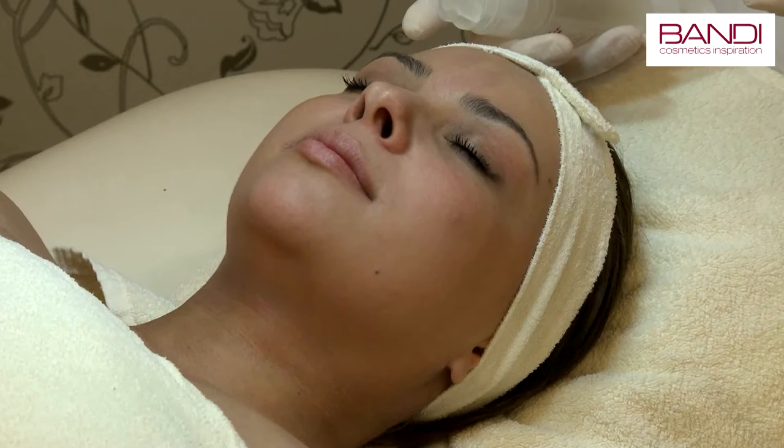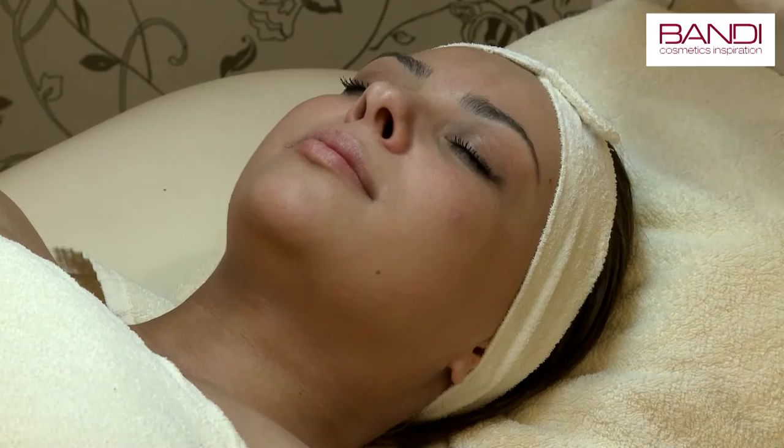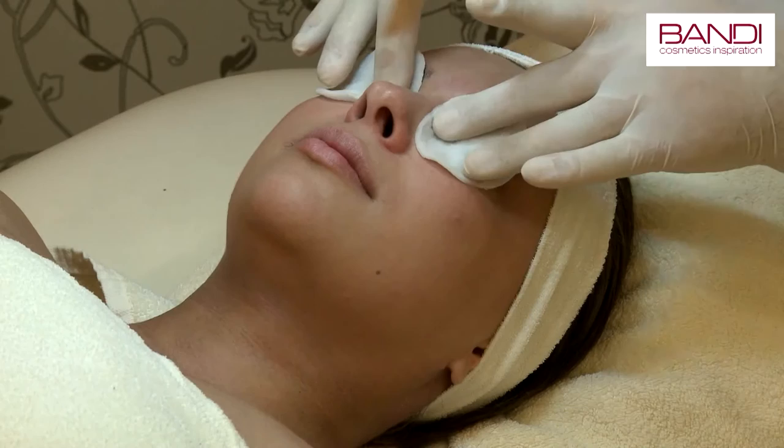We begin with cleansing the skin from all impurities like oil and makeup. I start the cleansing from the eye area. I apply the eye and makeup remover, the cleansing gel on cotton pads, put them on the eyes and massage gently. The gel will be dissolving the mascara for about 2 minutes.